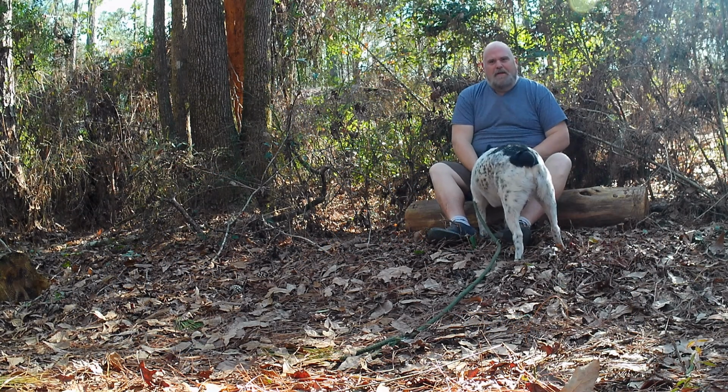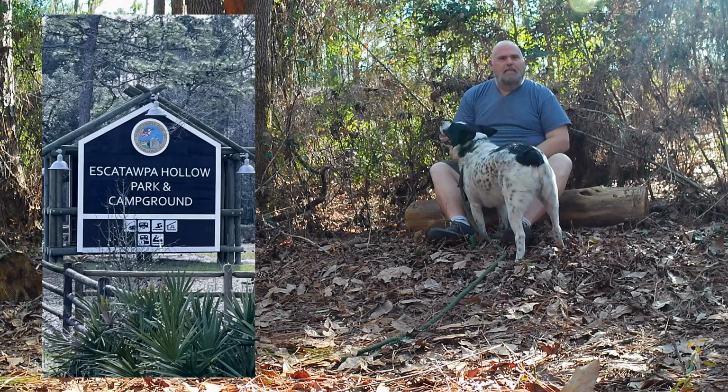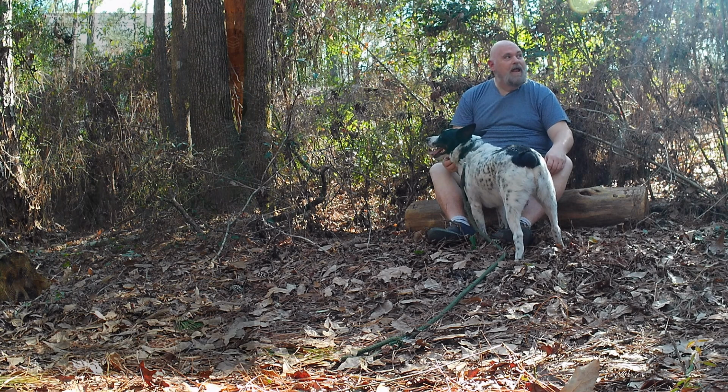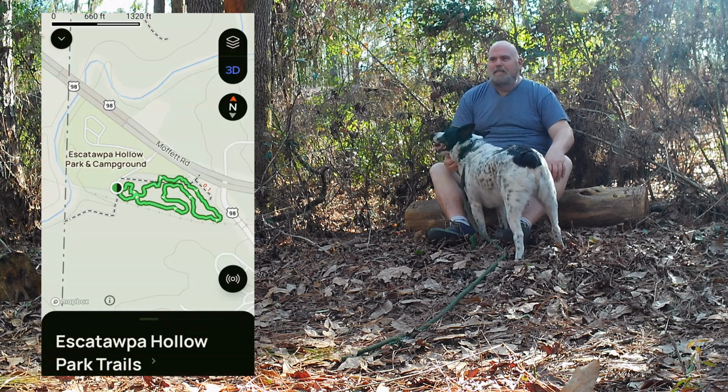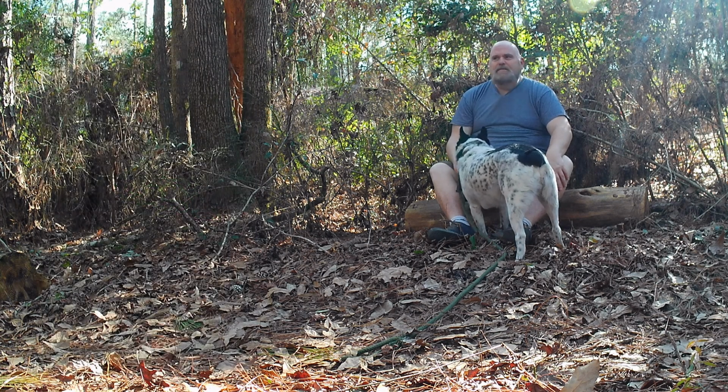Today we're in Wilmer, Alabama. We're at Escatawpa Hollow Park. I've featured it a couple of times. I'll put some links down below. But they've got a new hiking trail out here. Luke and I are going to take it for a spin. It's not huge. It's 1.1 mile. Takes about 20 minutes. And we're just going to explore.